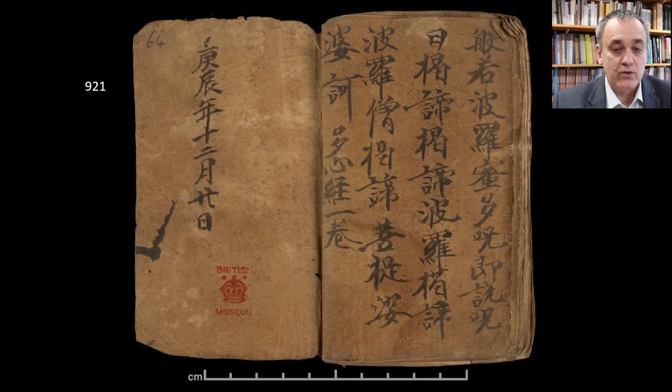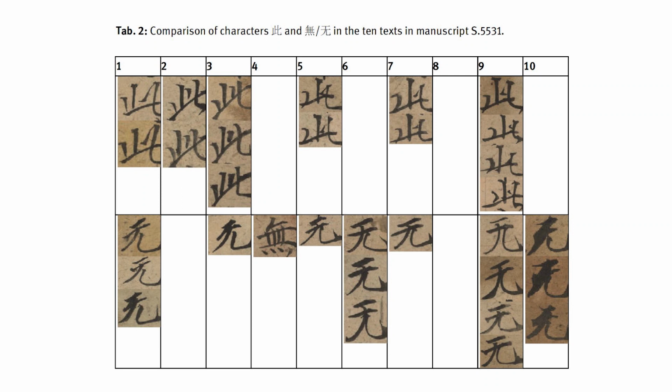This is the last page with the text on the manuscript, the end of the Heart Sutra, which was one of the popular texts, and in this volume it represents the very last one. In my book, when I initially analyzed this manuscript, I argued that based on the different handwritings, there are at least 4 or 5 different people involved with copying the text into this manuscript.